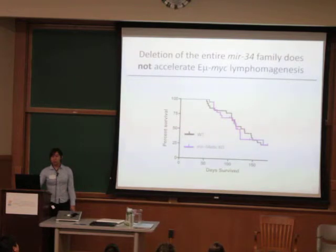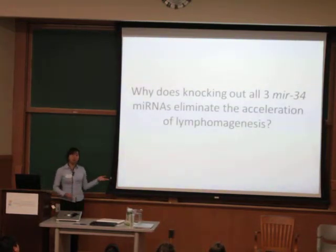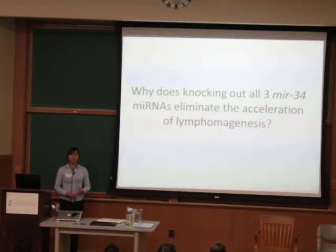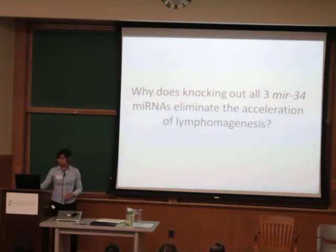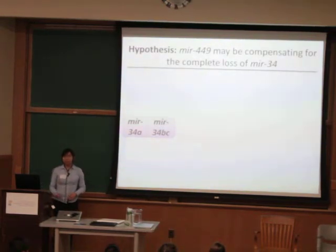So ultimately, our project turned into asking, well, why does knocking out all 3 of these microRNAs from miR34 eliminate this acceleration of lymphomagenesis? Here's where miR449 comes in. miR449 is another set of microRNAs that belong in the same family as miR34. So we thought that perhaps miR449 was actually compensating for this complete loss of miR34.